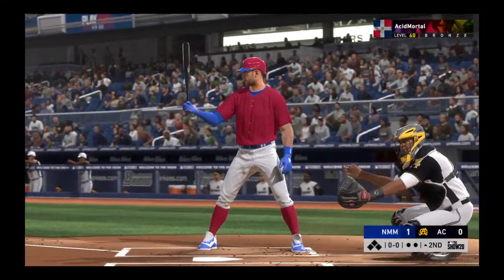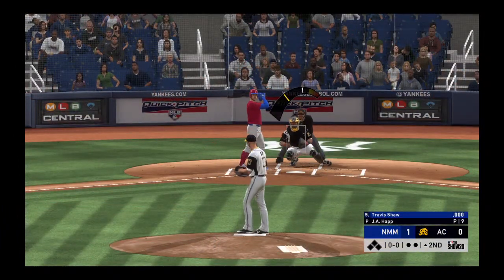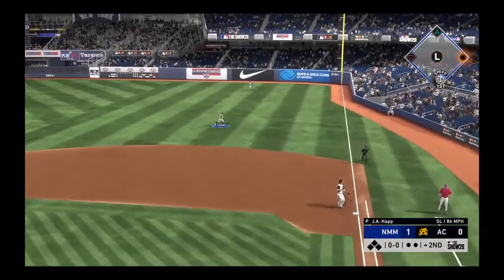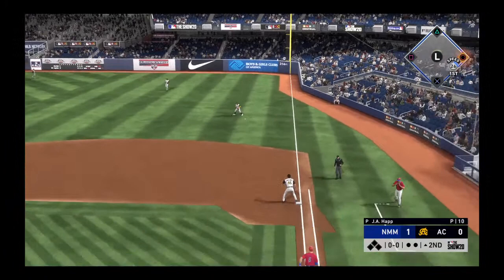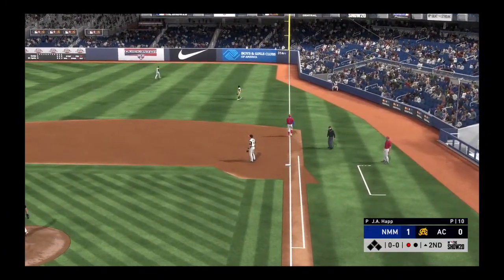Second inning set to go, and that brings up the left-handed hitter Travis Shaw. Infield shifted well to the right. Here's the first pitch. They haven't played perfectly as it's hit on the ground. And the off-balance throw beats him at first, and that's a tough play.